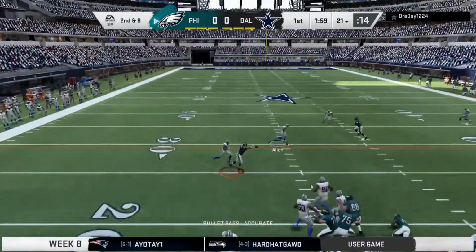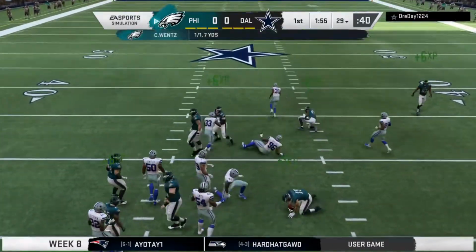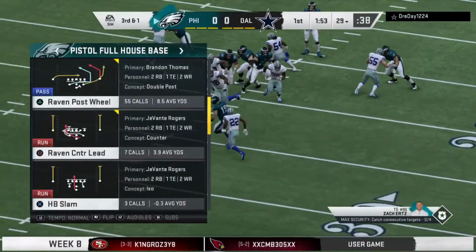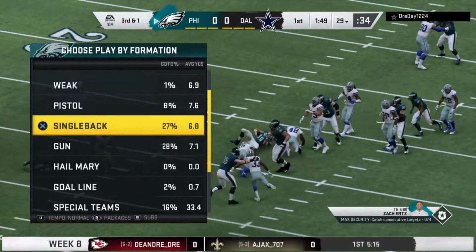Throwing on 2nd and 8. Wentz. That's complete to Arcega-Whiteside. And he'll get to the 29-yard line, brought down there. I think defensively you're okay with that. You're in the first quarter. He's going to get some catches, but they rallied to him quickly.